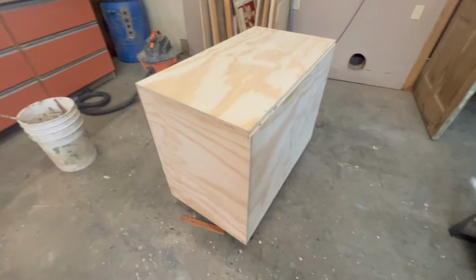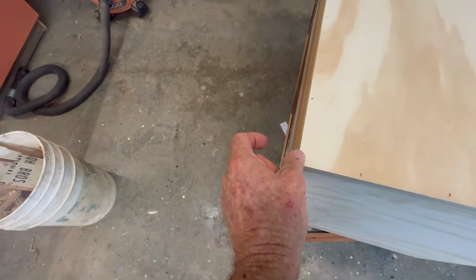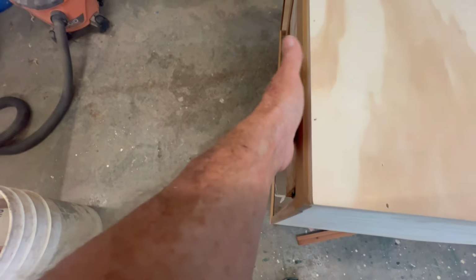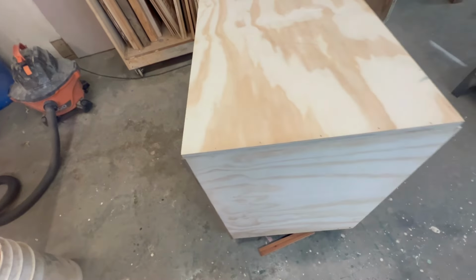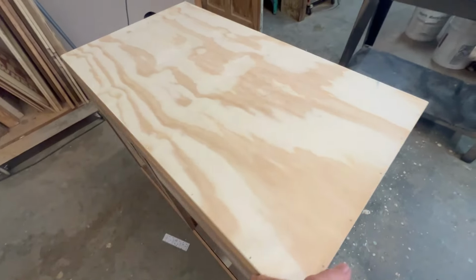Top is nailed on. It's a little small. I'm gonna have to put a trim piece here. I want to put like an inch or so here because I want the top to go out past the drawer fronts. Make sure dirt doesn't just go into the drawer. But it was left over from the sheet I bought, so that's what we got.